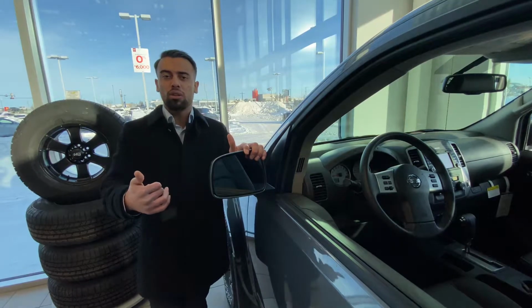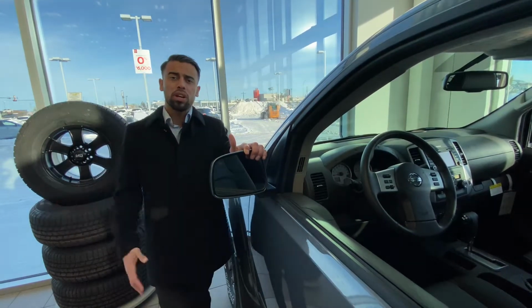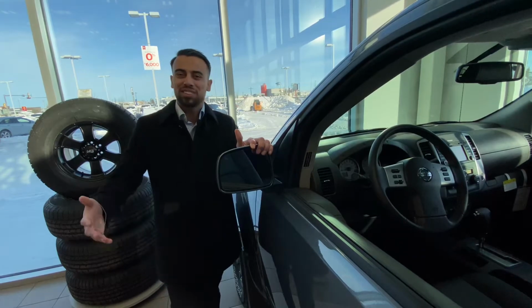I know you're looking at the Colorado as another option as well, but all I would want is the opportunity for you to come on down, take it for a test drive, see how it feels, and honestly buy one, because that's what it's going to come down to.